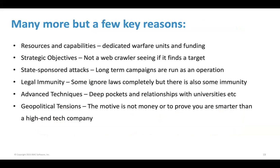Strategic objectives. They are not going to be writing web code to go looking for vulnerabilities. They are going to be coming after you, and they are going to be mapping your environment. They are going to be doing social engineering at the salespeople who supply you with your hardware and your software, and they're going to be trying to map your environment. And if they've already got zero days there, they're going to start issuing them or putting them on your network.